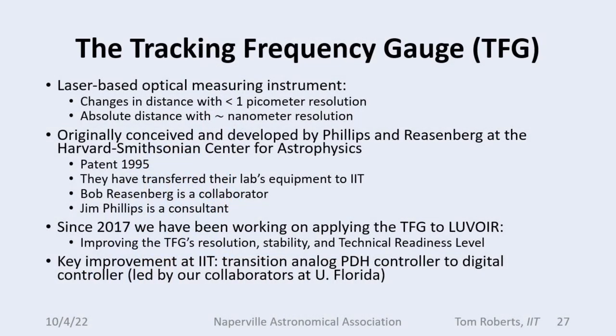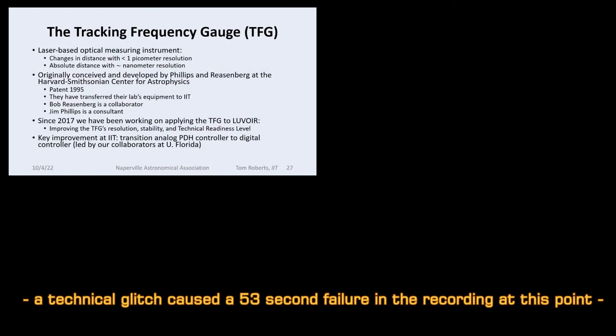So it was originally conceived by Phillips and Riesenberg at the Harvard Smithsonian Center for Astrophysics. And they were looking at something completely different, a test of the equivalence principle on the ground. They got a patent in 1995. Due to funding limitations, they transferred all their lab to IIT. We got interested in this and started collaborating with them, and they needed to move, and they came to IIT. So Bob Riesenberg is one of our collaborators, and Jim Phillips is a consultant for us.